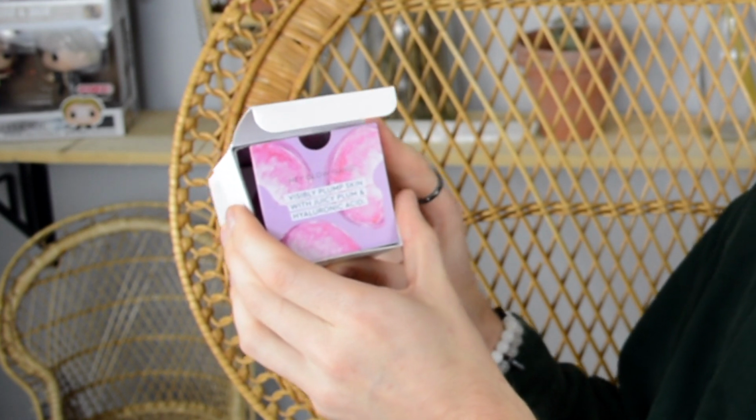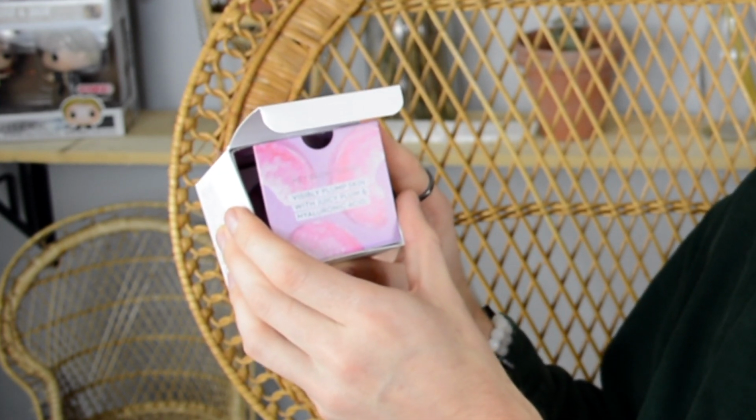Also, the inside is pretty cool. It says, Hey glow gang, visibly plump skin with juicy plum and hyaluronic acid. The inside is very appealing. Also another saying here, repulp visible. Oh, that's not English. Don't have to worry about that.